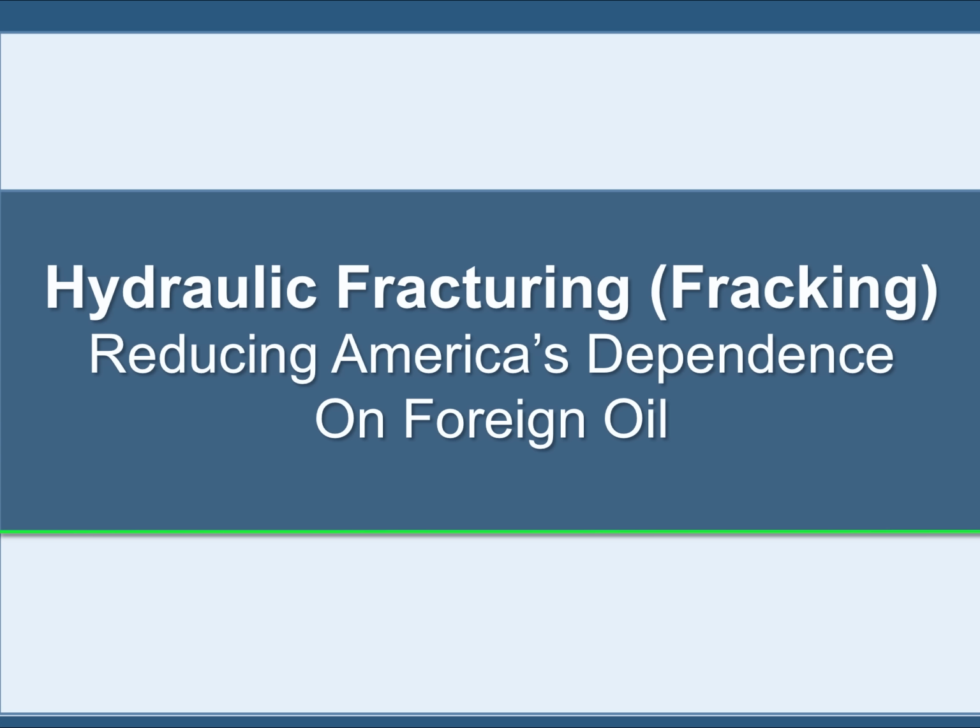Hydraulic fracturing, more commonly known as fracking, is a process which allows natural gas to be extracted. Fracking has proven itself to be helpful in alleviating some dependence on the importation of foreign fuels and is a stepping stone toward new technologies and energy independence for the United States.